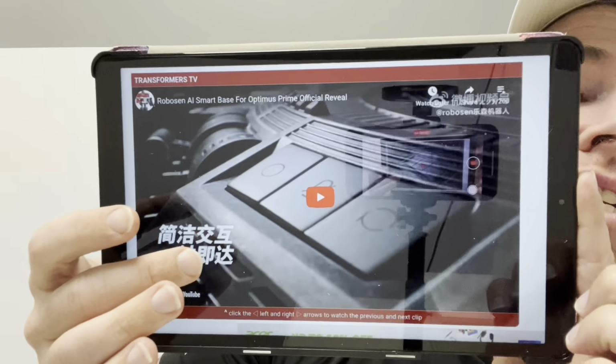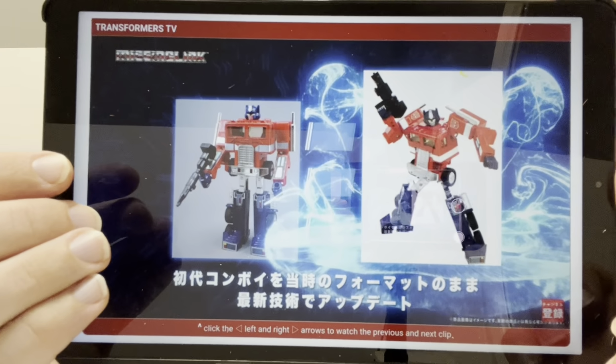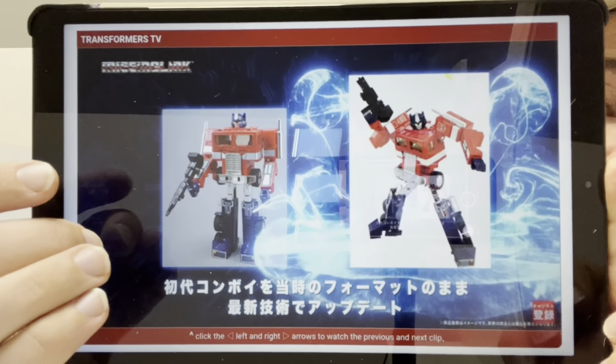Right, if you stay watching that Transformers news, it then goes on to the Takara Tomy Missing Link videos as well. Again, these are full-length videos. I've just done a couple of screenshots just to show you, and again to make you aware of the fact that it is there. This is at the very bottom of tformers.com.